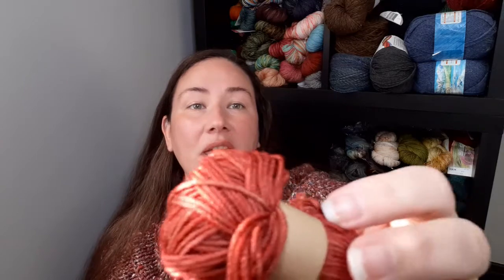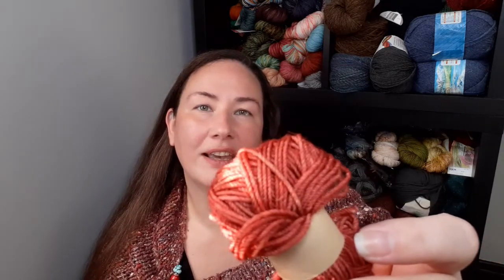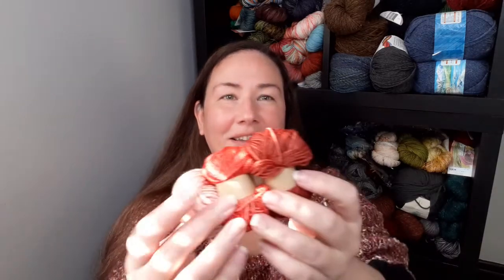Ooh, this one's so pretty. It's a very red, I've got sun coming in that window. It's a very red orange. And it's going to look so great with what I have so far. There. They're even my colors, can you tell?